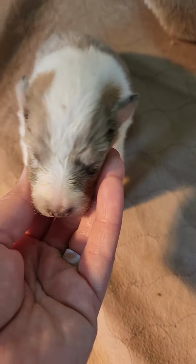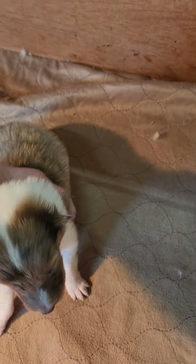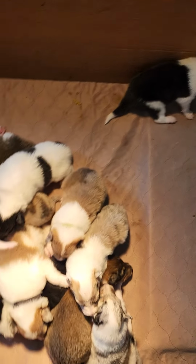And then the last one is a sable merle male, and this is the green collar. And here's his little face. He's got a smaller little stripe, but full white collar all the way around. So okie dokie, those are our babies. They're all doing great.